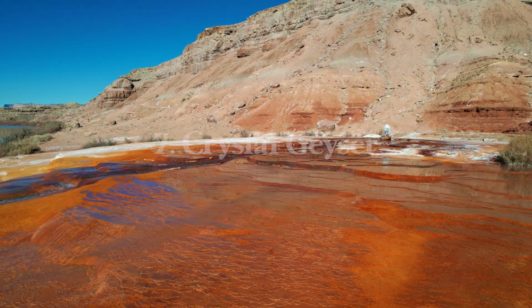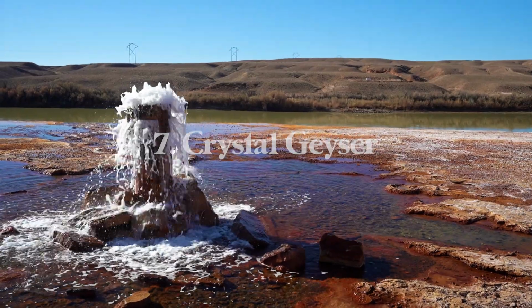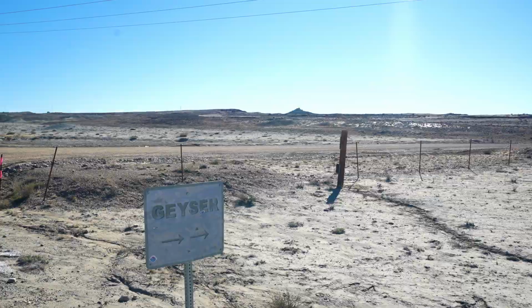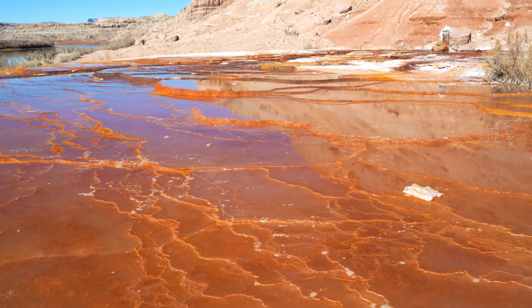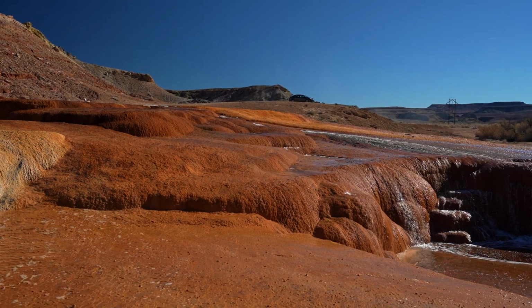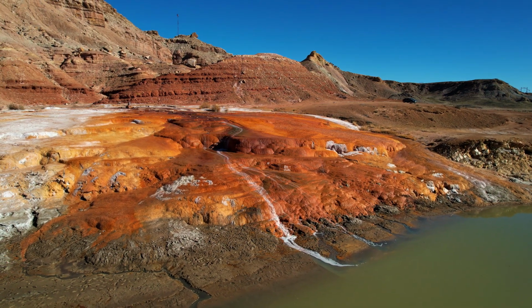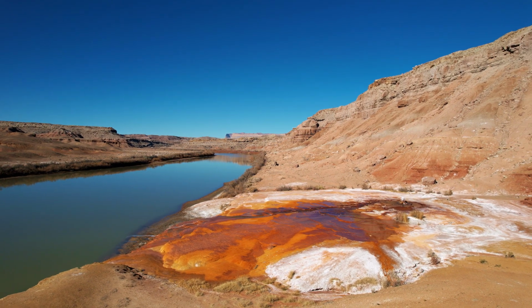Next up is going to be Crystal Geyser, which is a unique and rare geothermal feature located near Green River, Utah. It is one of only a few geysers in the world that is not fed by a hot spring, but instead erupts due to a buildup of carbon dioxide in its underground reservoirs. The geyser erupts at regular intervals, shooting water up to 60 feet in the air, and it's a popular destination for anyone looking to see something unique in the Moab area.